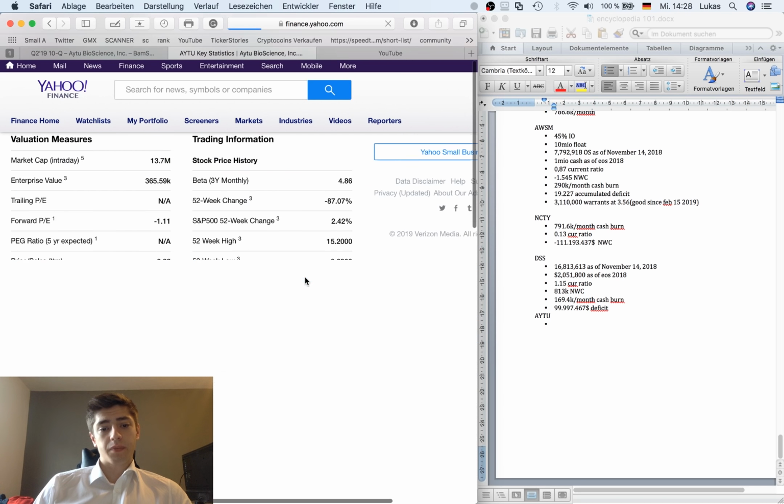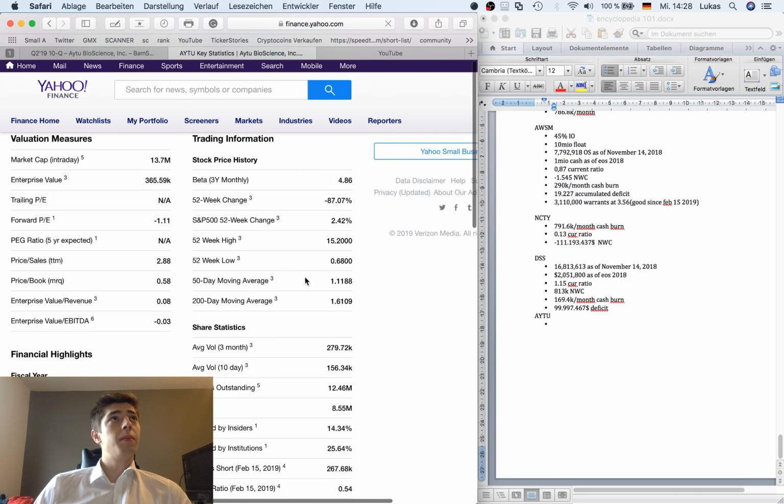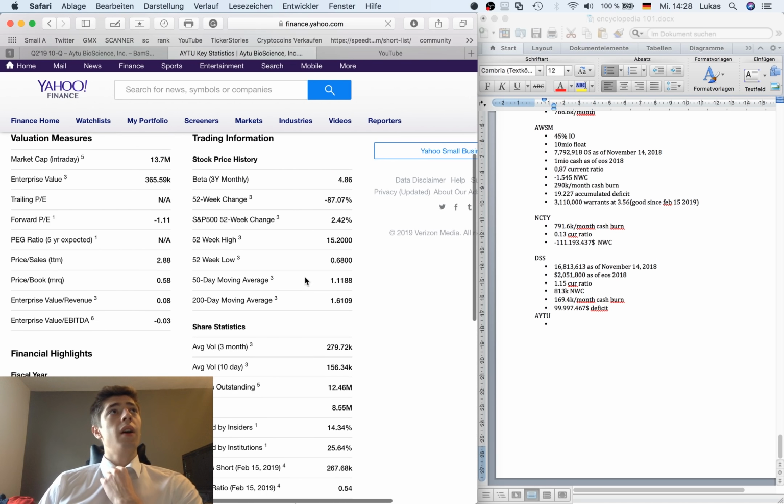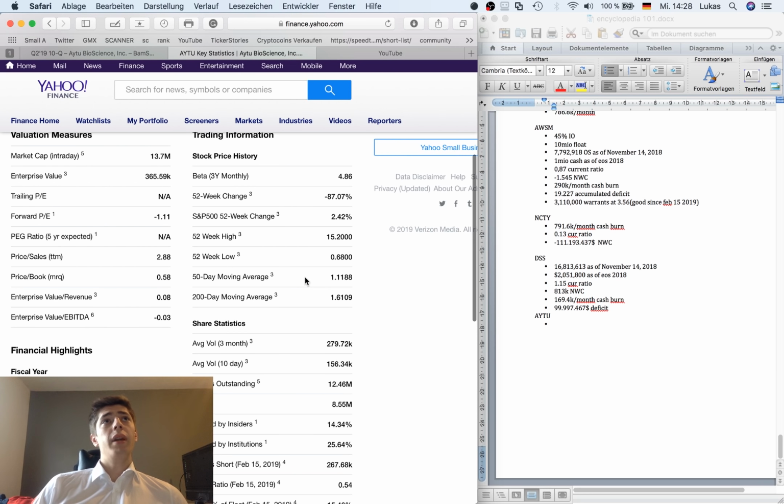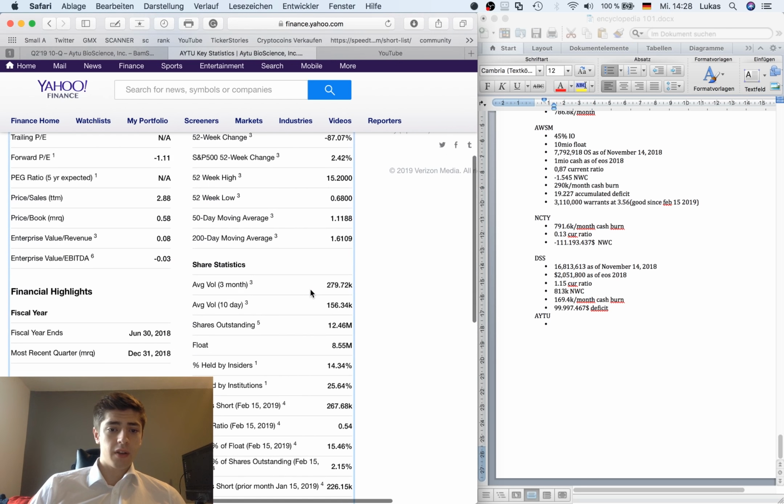All right. Sorry if I pause sometimes because I'm already in a position right now in SSLG. I'm in from the 140 area right now. I added in the 130s, and the plan will be a retest of that 1.1 area. So that's why sometimes I'm kind of stopping.